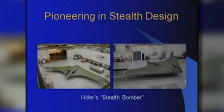What you see here in these slides are the parts of the aircraft that were captured by the Americans toward the end of World War II, along with all the detailed plans for building a jet bomber that was stealthy, that could make it all the way to New York and bomb New York. The hope sprang eternal in the Germans to the bitter end. Nonetheless, the plane never did see a flight.